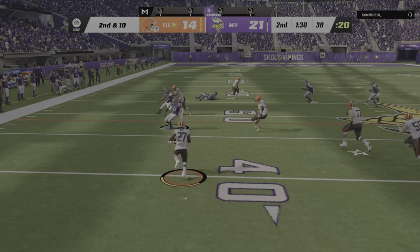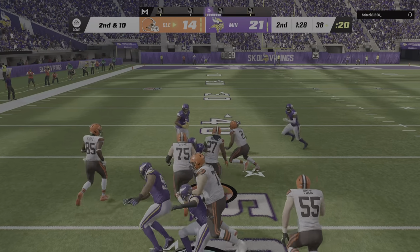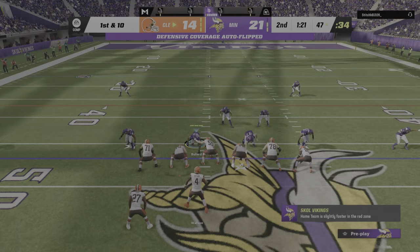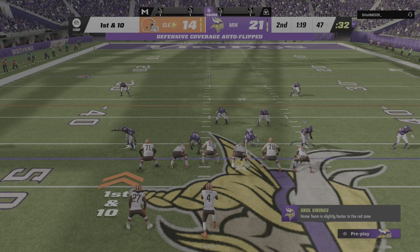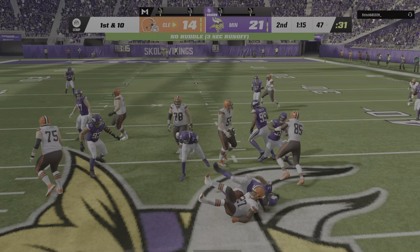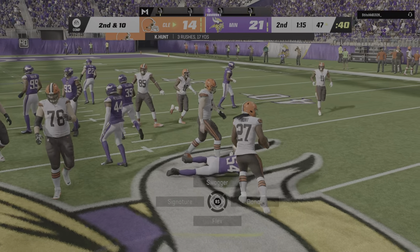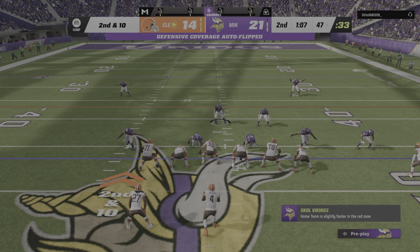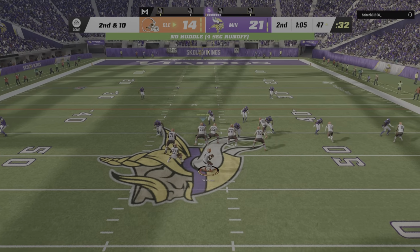Now left side on the swing pass, and some room to run now. And they'll get this down to around the 47-yard line. On first down, they'll run with him, and he is swallowed up right at the line of scrimmage. Officially nothing on that last run. They'll try again, second and 10.